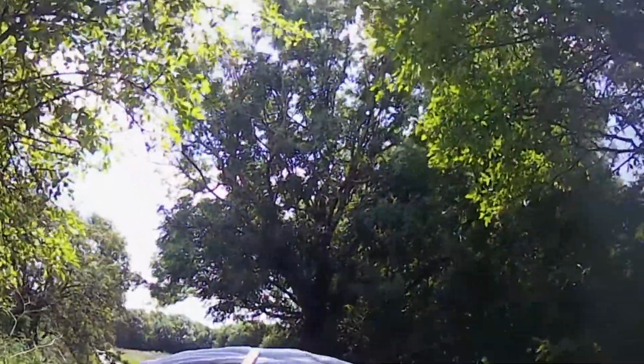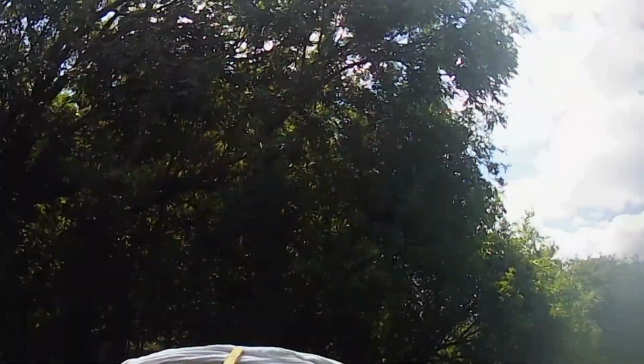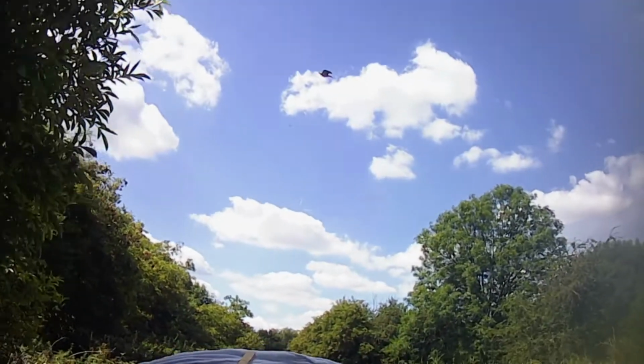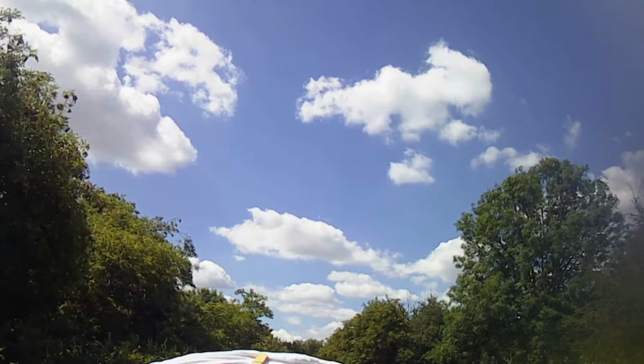So I'm going to go to the right. Loop down. There's like a little playing field not very far from here. I like to do a little loop around there, and then there's a nice little secret passage down the back which takes you along the train line, which again is very woody and very shaded.